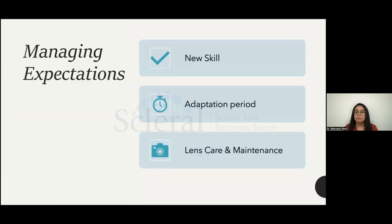At this stage, when we are talking about the fitting and modifications, we also need to understand from the patient's perspective that there are a lot of expectations. First, it's a new skill. If a patient has never worn a contact lens, graduating them to a scleral lens can be quite a daunting task. There are a lot of different moving parts involved in scleral lens wear. So understanding that there is a new skill and a steep learning curve, and working through that with the patient, will always be helpful. In terms of the adaptation period, we want to slowly graduate our patients into a full-time wear schedule. Normally in the clinic, I'll start them with 4 hours of contact lens wear and then slowly build on it by 2 hours so they get more comfortable with lens wear.